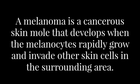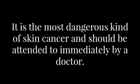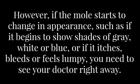3. Melanoma. A melanoma is a cancerous skin mole that develops when the melanocytes rapidly grow and invade other skin cells in the surrounding area. It is the most dangerous kind of skin cancer and should be attended to immediately by a doctor. A lot of melanomas look like atypical moles at the start. However, if the mole starts to change in appearance, such as if it begins to show shades of gray, white or blue, or if it itches, bleeds or feels lumpy, you need to see your doctor right away.